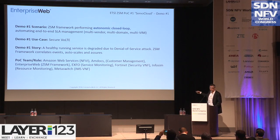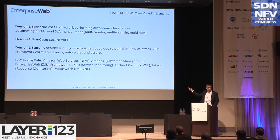And in this case, Amazon Web Services provided the NFVI. They gave us 3 zones that acted as isolated domains. We have Amdocs providing what in the architecture is called the digital storefront, the customer management. We were providing the ZSM framework-based solution. It's a long phrase, but there's a ZSM framework. It's emerging. Clearly, we're referencing what's existing, what the group is already consolidating around, the ideas and principles, and then we represent a reference implementation of that.